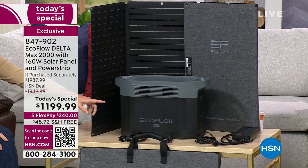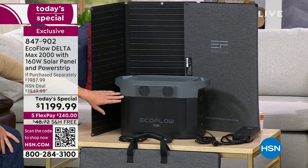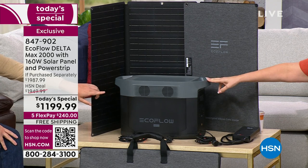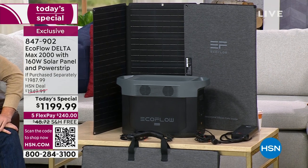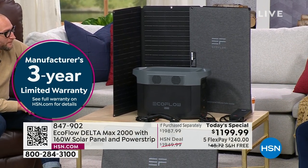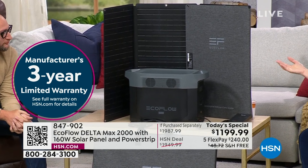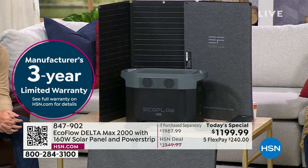Now the thing about this is, it is only one of maybe two or three that will be able to be upgraded, doubled and tripled in power. We talked about that extra battery, and you get a three-year warranty on that. That's important. I know this is a major purchase. I feel comfortable that it's not like a 30-day or 60-day warranty. A three-year warranty, this isn't like you're buying an extended warranty. The manufacturer is including a three-year warranty.